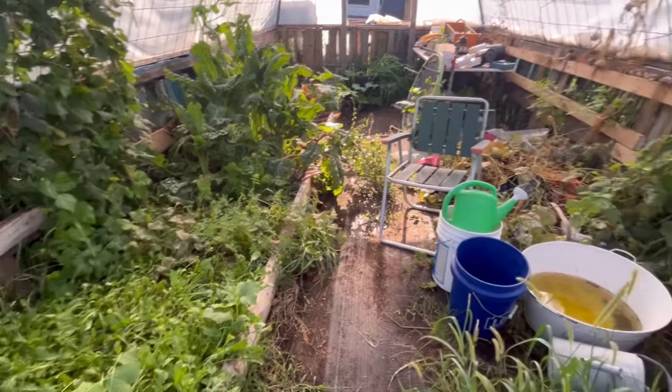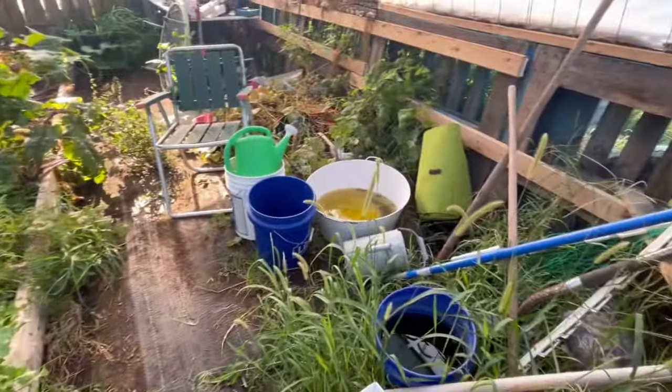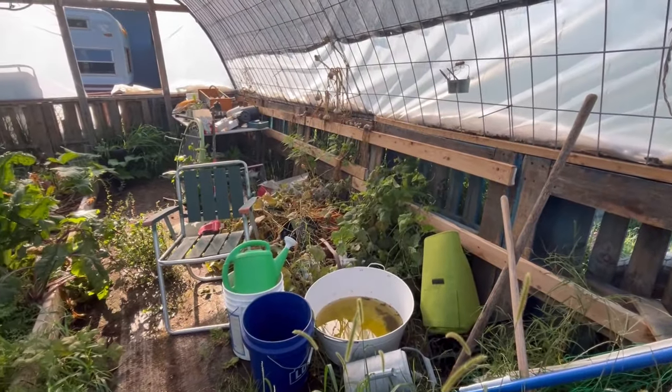and then what we're going to do on this side, Gene built this raised bed here. He's going to do it on this side as well. Right now it's been storage. I'm going to take that all out, and yeah.